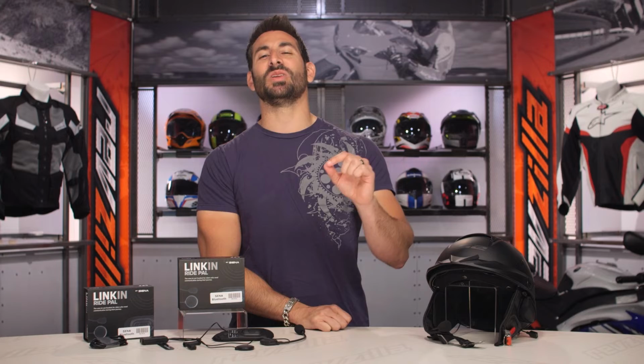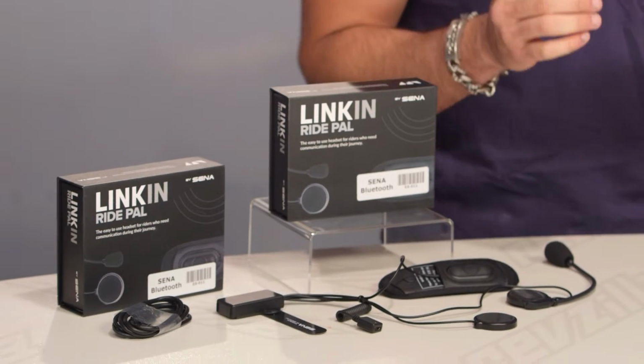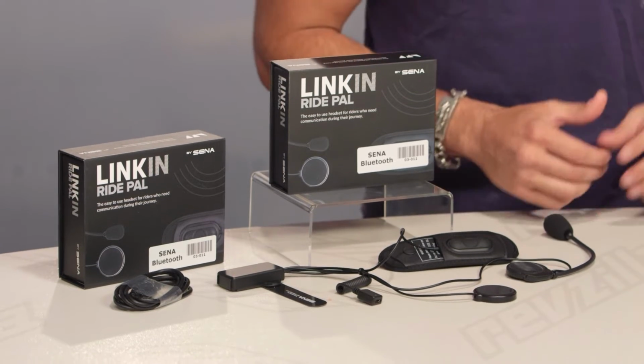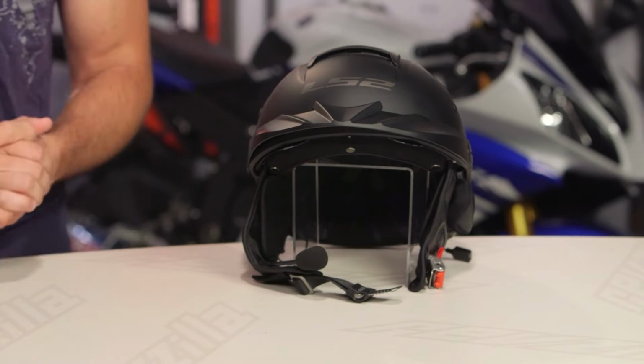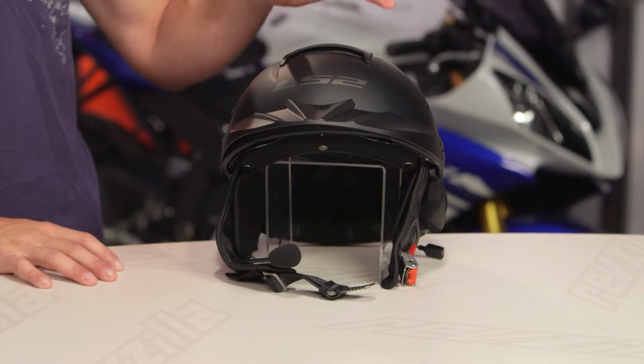The LS2 LinkIn Ride Pal Bluetooth communicator is really a specific BT unit designed for LS2 helmets. Now we're seeing it hit the market in the spring of 2017, so it's going to work with all of the newer model LS2 helmets. We have a full list on the product detail page for the LinkIn Ride Pal. And then you also have your Rebellion half helmet here to the left, which is about $10 more, because it is a different ear orientation.